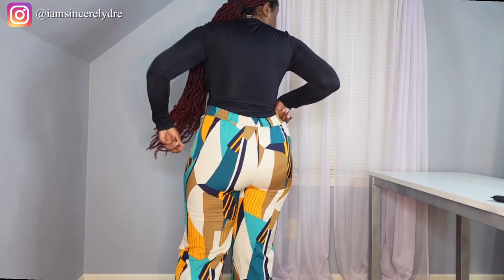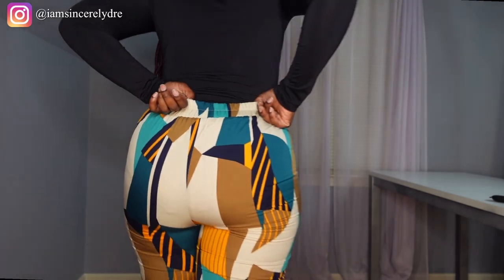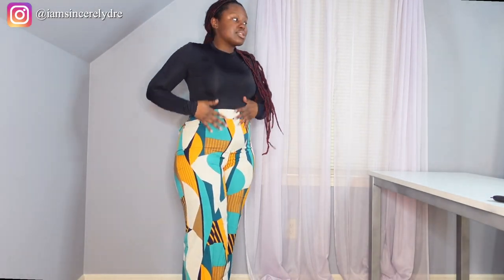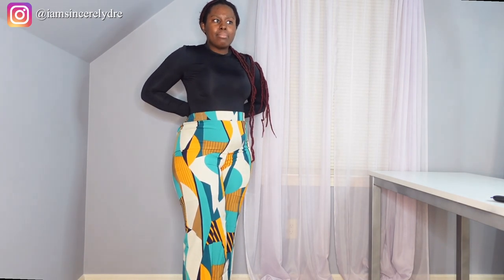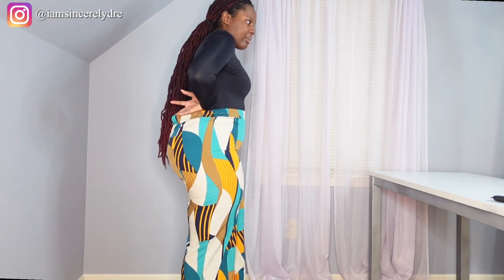I'm gonna show y'all the back. The back has this nice scrunch to it, which I do love as well, because that means when I do size up, it's going to fit nice on my thighs. It's going to fit nice on my waist as well, because it has the scrunch in the back. My girls with small waists and thicker thighs know what I'm talking about. Sometimes you have that little gap in the back of your pants.